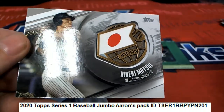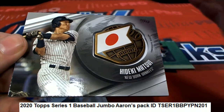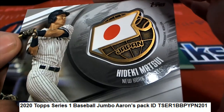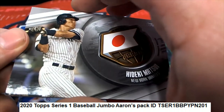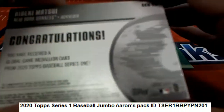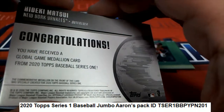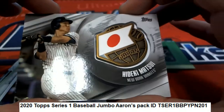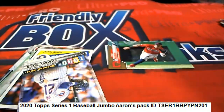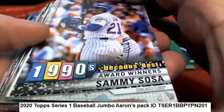Oh, nice. Got the Japan logo on there and everything. The flag. And I guess that's probably their professional baseball logo. Global game medallion. Nice. That is really cool. I bet you a lot of people would love to get that one, because Matsui has such a big following of fans.